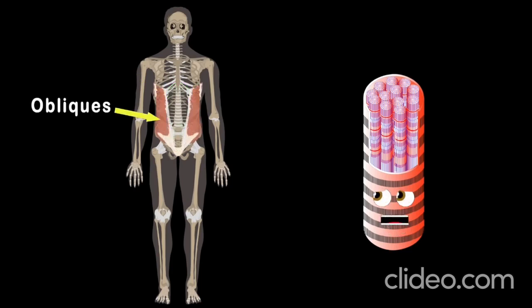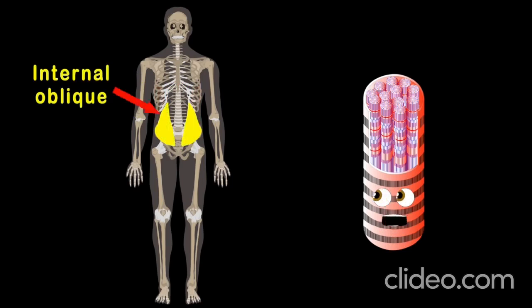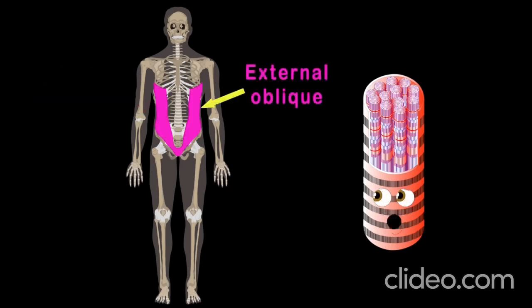Okay, there's the obliques, they keep your sides really strong. There is the internal oblique muscle that supports your abdomen. The external oblique muscle helps with your side bend.